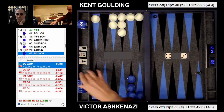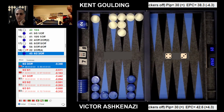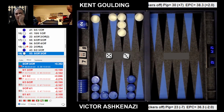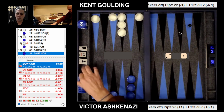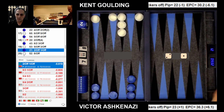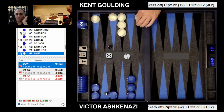4-3. So he misses with a 4. Bears 1 off and fills in the gap with 6-2. Kent's going to want something good. 5-3. Bears off 2 checkers. Victor rolls a 2-1. That's a poor roll. 5-2 misses. He can just bear 1 off the 6 point.